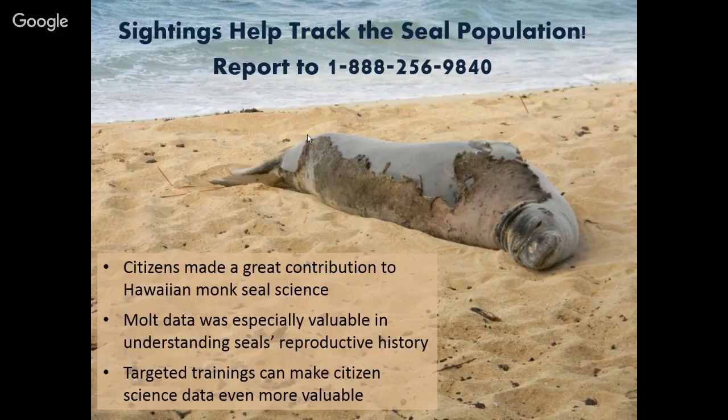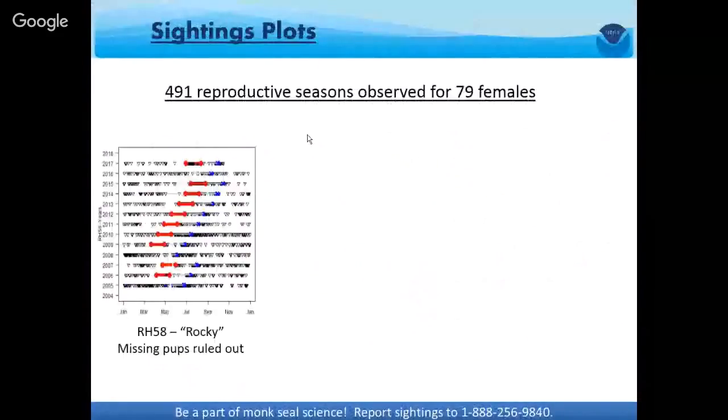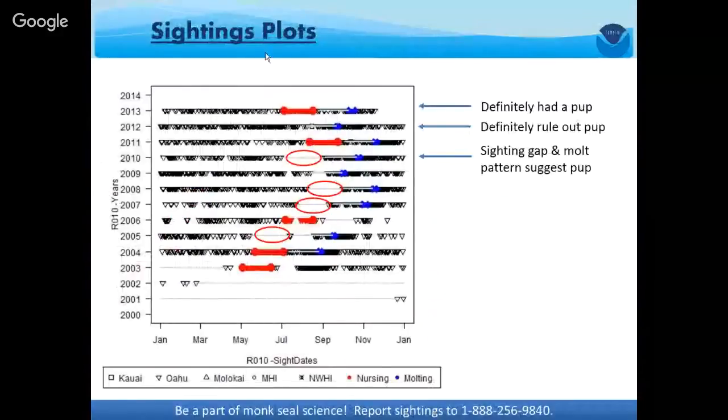They're using molting sequence as an indicator of birthing. Yeah, it's the combination of the molting sequence and when they're missing. What happens if they don't pup? If they don't pup, let's see. Here, this is a nice one since we have a really thick, good data stream. So here, if they don't pup, then their molting gets sort of set back.